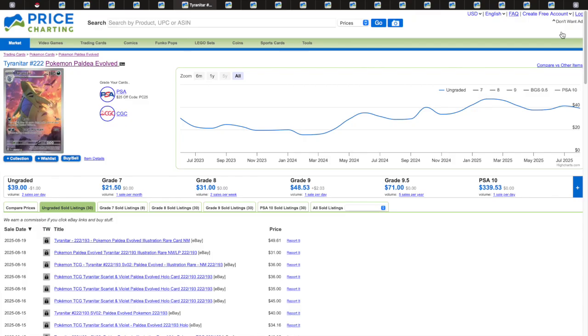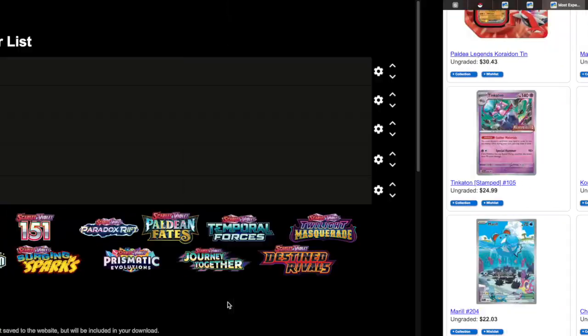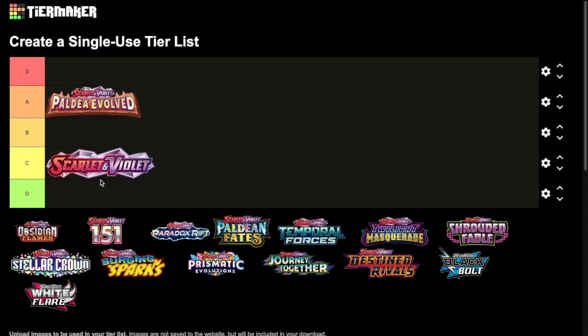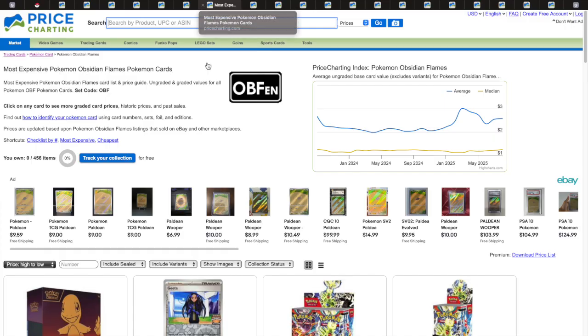looks. So that's it for the Paldea Evolved, and I think I will personally rank it at A because of my experience with that set. I really like the artworks in that, and also I think the pull rate is quite nice in this. So Paldea Evolved goes into tier A. Now let's move on to our next set, which is the Obsidian Flames.